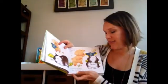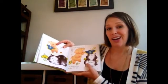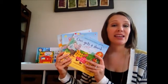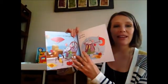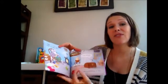Some of these pages even have flaps that your kids can check out, and there's a cute little duck on every page. So if you want more of an interactive book, I would go with Ted and Friends. If you're just looking for some fun books to read, we do have a combined volume called Cow Takes a Bow, or we have just these individual books that your kids can pull and read. The colors are really vibrant in these pictures, and there's not too many words on every page, so your kid can build a lot of confidence in reading.